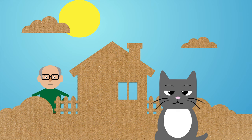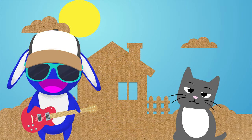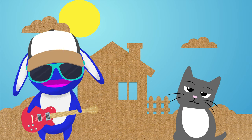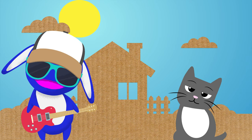Old Mr. Johnson had troubles of his own. He had a gray cat that wouldn't leave his home. He tried and he tried to give that cat away. He gave it to a man going far, far away. But the cat came back the very next day. The cat came back. We thought he was a goner, but the cat came back. It just wouldn't stay away.